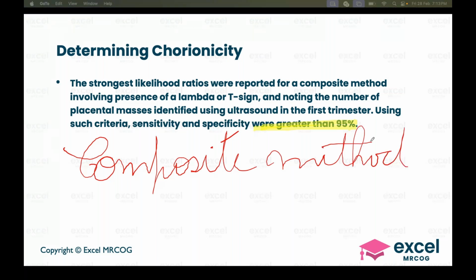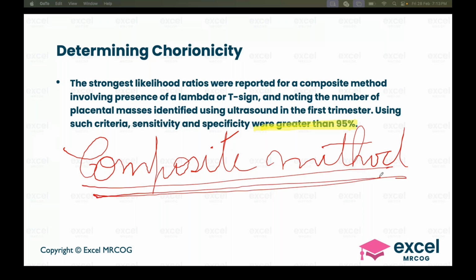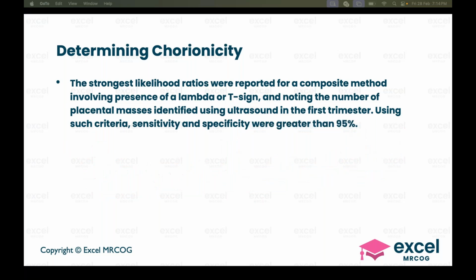So look at your options. If you have T sign and lambda sign, maybe you can choose T sign and lambda sign as the option, provided composite method is not mentioned in the options. But if it is mentioned, choose composite. So composite includes T sign, lambda sign, as well as the number of placental masses. So it's a composite measure of all these other parameters. All right. Okay. So that is the test.